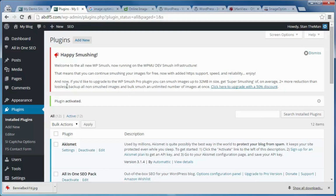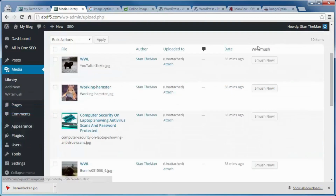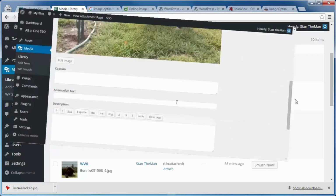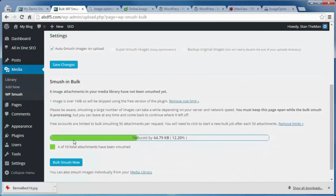Now the smushing will take place in the Media Library section. Come on back up here. And if we go to the library section first, you can see here that this column has been added where you can smush individual images. And by the way, whenever you go to upload images now, WP Smush will automatically smush those files for you as it's being uploaded. But this is in case you want to smush these images that are already on your site. Let's go on over to Smush, and it looks like we are reducing them now.